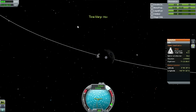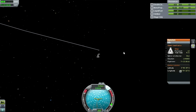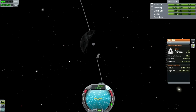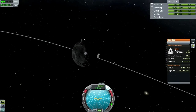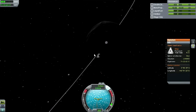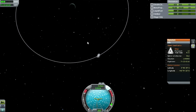Oh, does that not work for me? Is the moon actually... Oh, I guess the moon is tidally locked to Kerbin, so I can't really do that. Ha. Didn't think about that. Well, if we can't burn directly for Kerbin, then I think we're not going to be able to do this.